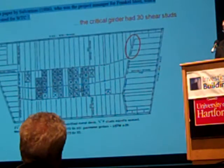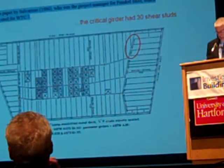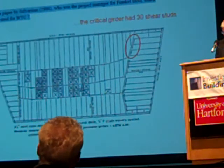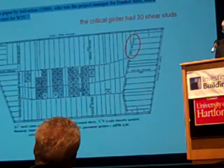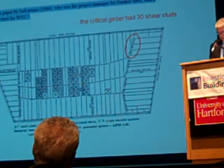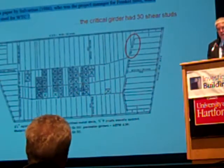The presence of shear studs on that critical girder was also described by John Salvarinas, who was the project manager for Building 7 from the company that supplied the steel components. Salvarinas wrote an academic paper about Building 7 in 1986, describing the construction in detail. NIST referred to that paper, as I show here, in its interim report, but did not mention it in its final report.